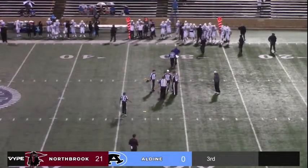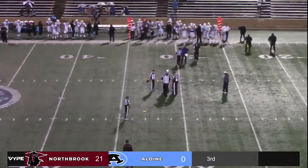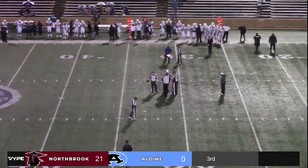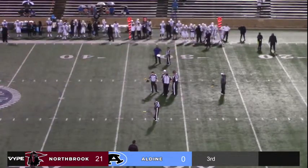Right now, if you're Northbrook, you're up 3 touchdowns, and you just don't want to cost yourselves any further games in the district play. You found some good momentum. Just want to keep it between the field of play, keep it between the whistle.